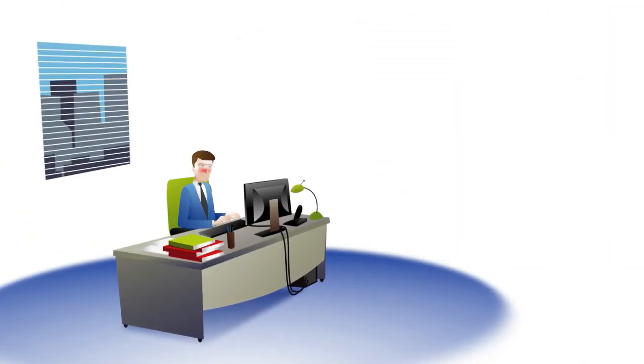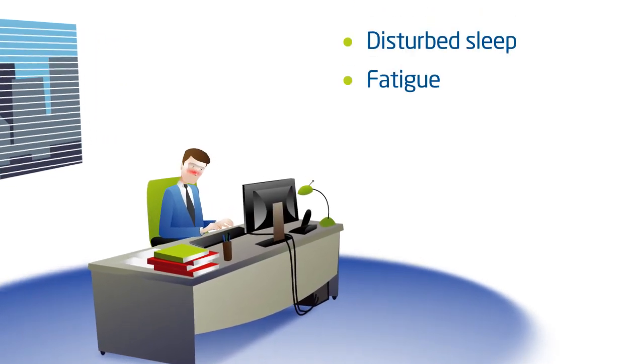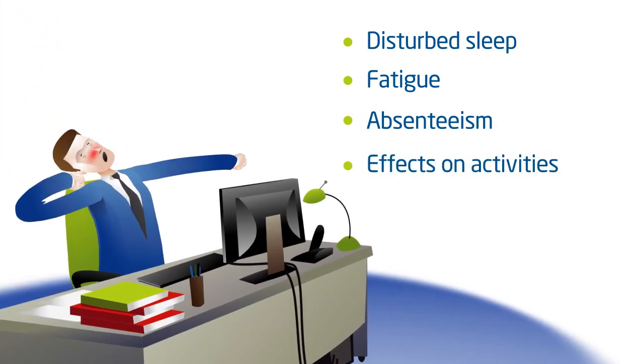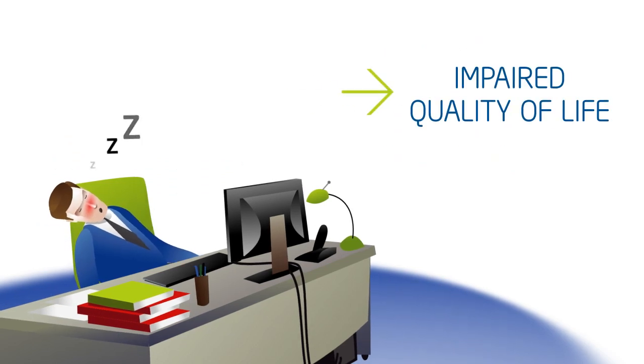Allergy negatively affects daily life, leading to disturbed sleep, fatigue, absenteeism, and poor performance at work and at school, as well as having an impact on everyday or leisure activities and social relations.